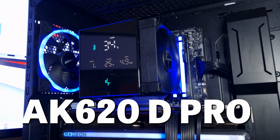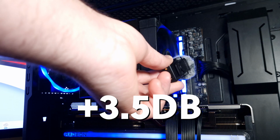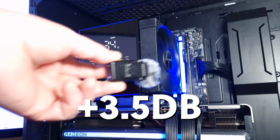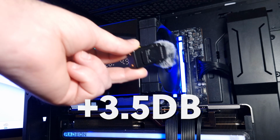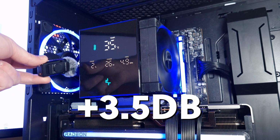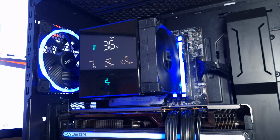This is the AK620 Digital Pro CPU cooler. This is a 50% fan speed. It's very quiet at 50%. This is 100% fan speed. It's louder at 100%, but it's not the loudest CPU cooler I've ever heard.